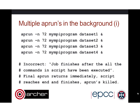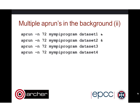The script reaches the end and finishes, and then your job finishes and all your aprun runs are killed. So this script would run for 30 seconds while everything was aprun, and then it would just die and everything would die. So that's not what you want. So what some people then do is this. They say, I want these four aprun runs. I'll put them in the background, but I'll be clever. I'll not put the last one in the background. That'll fix the problem, okay? So that seems reasonable.